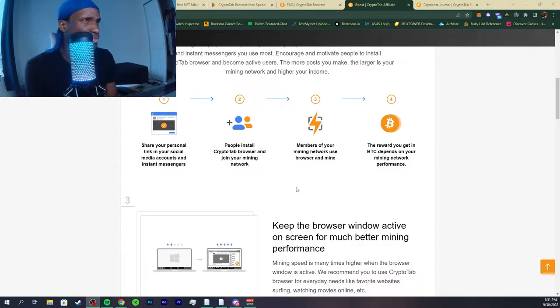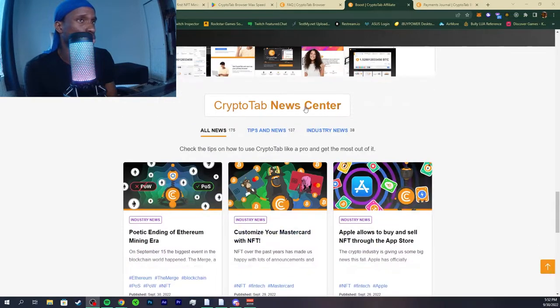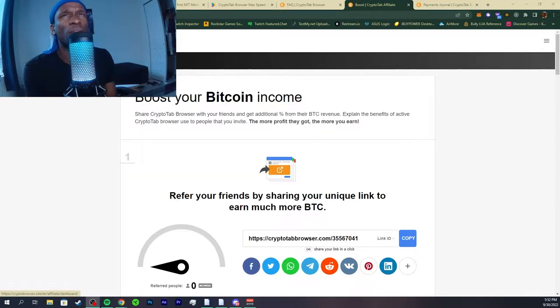So, somewhat I'm understanding, you have to have the mining on to have the percentage of what you are making extra from your friends, family, acquaintances, whoever used the link. Members of your mining network use the browser and mine. The reward you get in Bitcoin, BTC, depends on your mining network performance. Okay, so you got to be mining as well. They make the promo materials for you. Okay, you get news centers as well. Oh, where can I download this?